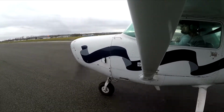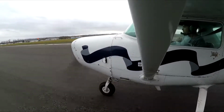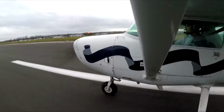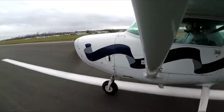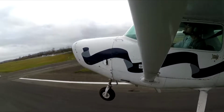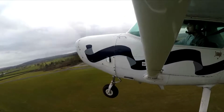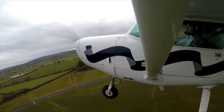So we've got 16 on the DI, 16 on the compass, QNH is set, T's and P's within limits, full power. Wind from the right, ailerons to the right. Airspeed's alive. 60 knots. T's and P's within limits, trim for 70. Nice takeoff, and well done. Thank you.